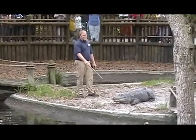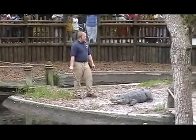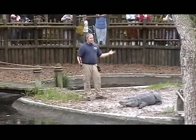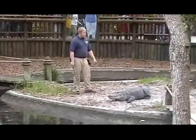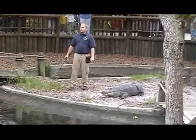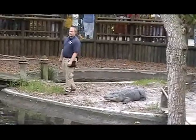But if they want to swing that head faster and more accurately, what you'll notice is the tail swings in the same direction. Just like in the water, the head comes up, the tail comes up. On land, the head swings towards me, the tail comes towards me. So if people see that tail swinging at me and mistakenly think the alligator is trying to hit with the tail, that's not the case at all.